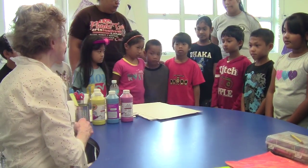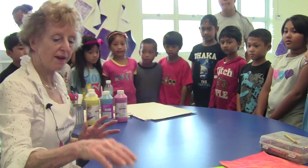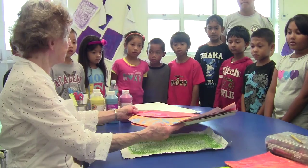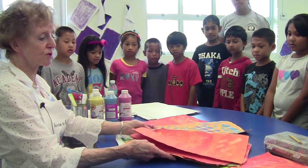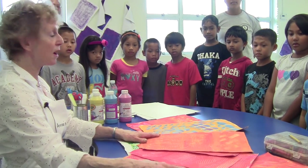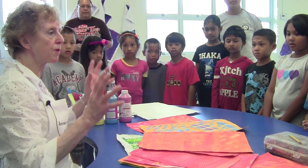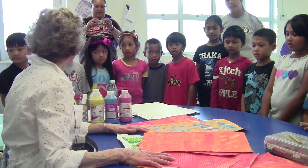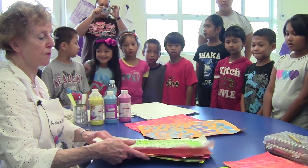Well, boys and girls, this is now the color mixing factory, and our job is to make all these beautiful papers. Look what the other children have made already. Aren't they pretty? Oh, they're so beautiful. And when you come back to see me, you're going to cut and paste and make a beautiful creation out of these papers. But first we have to make the papers, okay? So I'll show you just how I want you to work, and you'll be beautiful artists.